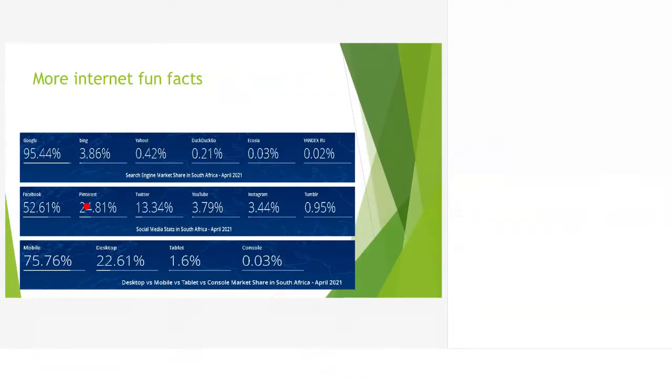In terms of social media, Facebook dominates with 52% of social media users in South Africa, and then you have Pinterest, and then Twitter, and so on, YouTube. In terms of where users are accessing the internet in South Africa, the vast majority of people are accessing the internet via their mobile devices, either tablets or cell phones, and then you have 22% accessing the internet via their desktops. Quite interesting. People look for products in Google. One of the largest social media sites used in South Africa is Facebook with 52% market share, and almost 25% of users are using mobile devices to access the internet.